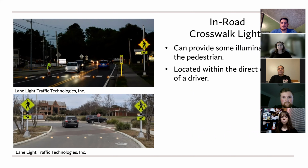In-road crosswalk lights are a series of amber lights embedded into the roadway on each side of the crosswalk. They face oncoming traffic, so they will be located within the direct eyesight of a driver so that they have less of a chance to miss it or ignore the presence of the crosswalk. They can provide some illumination of the pedestrian to the driver, but because of the amber color of the lights and how the lights are facing oncoming traffic, not a whole lot of lighting for pedestrian visibility is provided with just these lights.